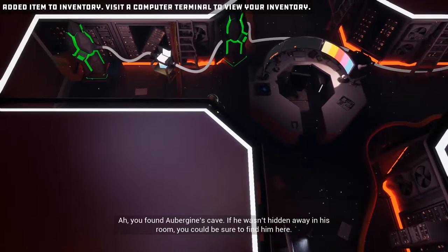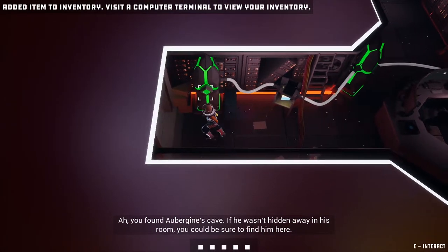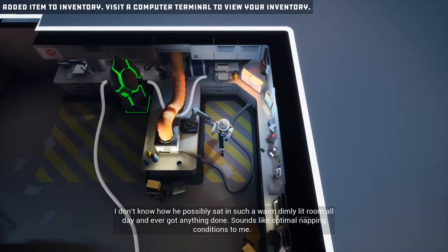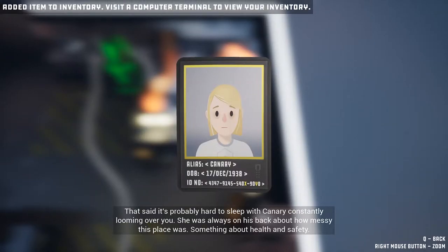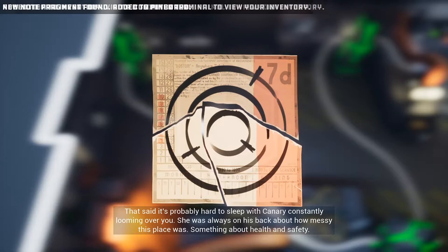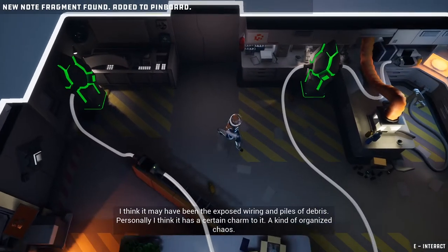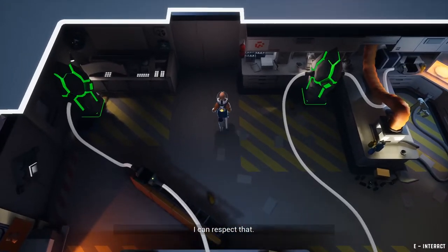Ah, you found Aubergine's cave. If he wasn't hidden away in his room, you could be sure to find him here. I don't know how he possibly sat in such a warm, dimly lit room all day and ever got anything done. Sounds like optimal napping conditions to me. That said, it's probably hard to sleep with Canary constantly looming over you. She was always on his back about how messy this place was. Something about health and safety. I think it may have been the exposed wiring and piles of debris. Personally, I think it has a certain charm to it. Kind of organized chaos. I can respect that.